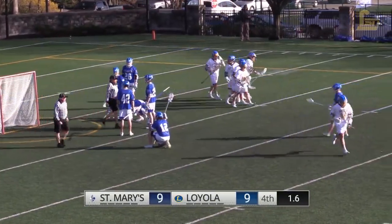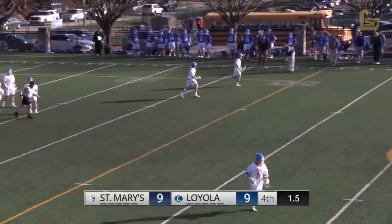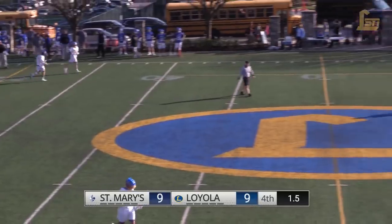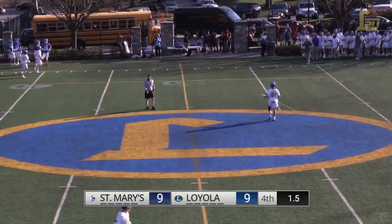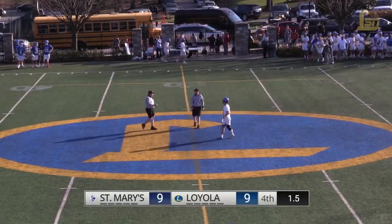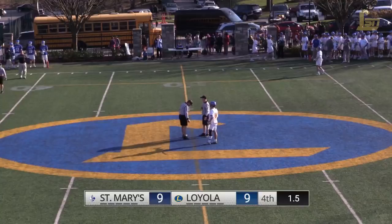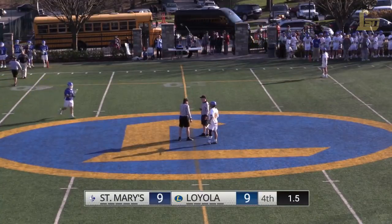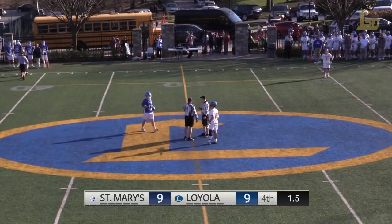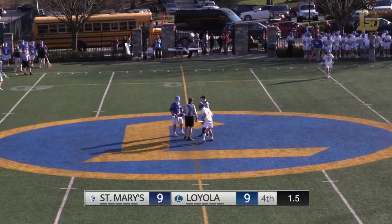Absolutely devastating goal to St. Mary's as the bench is dead. There is zero noise for a bench that's been talking all game. It is silent. That is the silencer right there. What a heads-up play. Reid with a dodge, fires a shot, backed up beautifully there by Hume, and he fires a rocket. And we are tied, and we're going to be heading to overtime.